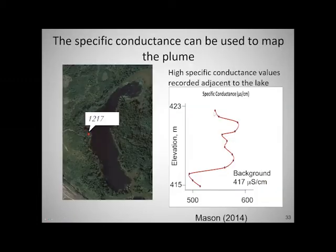Here's the last well by the lake. It just shows you that the specific conductance plume has arrived at the lake shore. The background specific conductance is way down at 400.